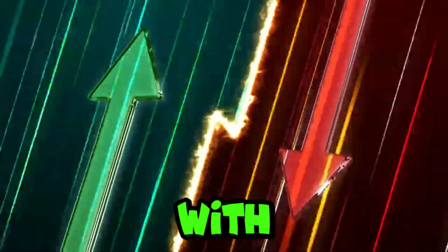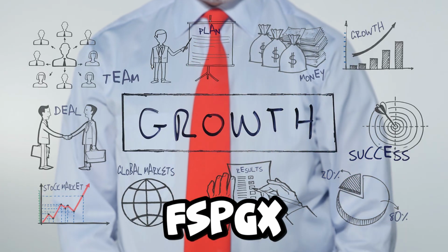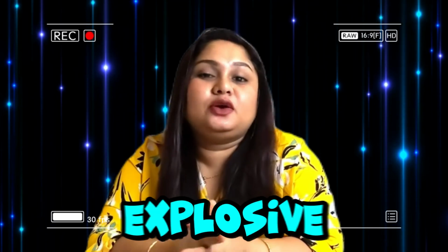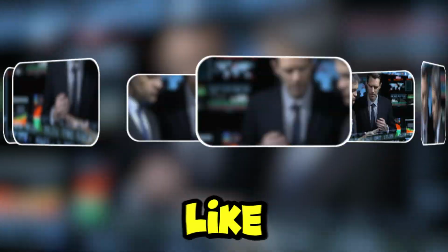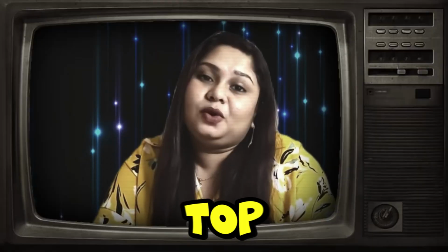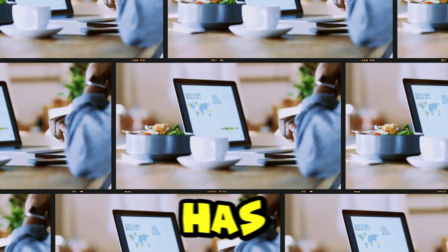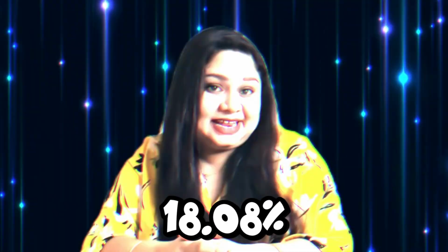Let's start with the Fidelity Large Cap Growth Index Fund, or FSPGX. This fund focuses on large cap US companies with explosive growth potential. Imagine investing in giants like Apple, Microsoft, and NVIDIA, all part of its top holdings. Since its inception in 2016, it has delivered an impressive average annual return of 18.08%.